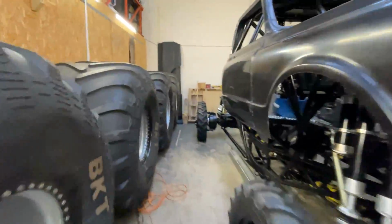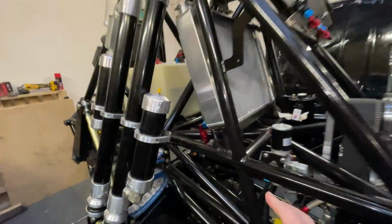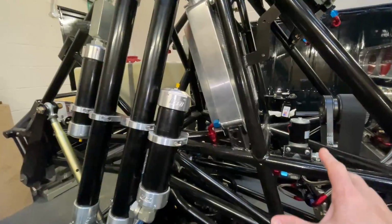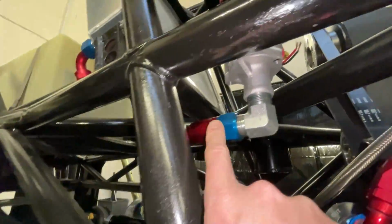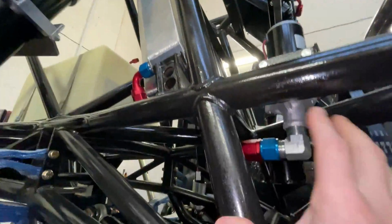So anyway, what have we been doing on the monster truck? I've been trying to figure out what all the fittings are. All these fittings here are quite new to me. I don't really know what they all are, so I spent a little bit of time doing some research and figuring out what they all are. So these are AN fittings. This is AN12 and it's got to go from there into the water pump. And that goes into there. So I've got a few different sort of fittings, different adapters. I've got to figure out what it all is.